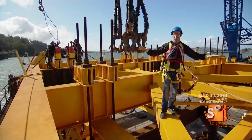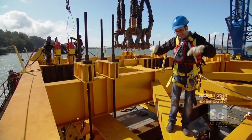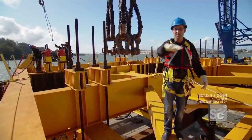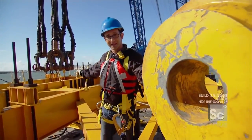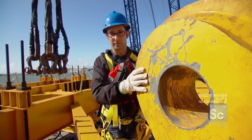So this big yellow steel apparatus that I'm walking on right now is the lifting frame, and it's this thing that connects to the bridge segment and picks it up and puts it in place. But the goal now is to attach this whole lifting frame to the Left Coast Lifter. To do that, we're going to use these four massive shackles behind me and connect them to these four pad eyes in the four corners of the lifting frame.